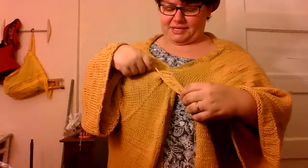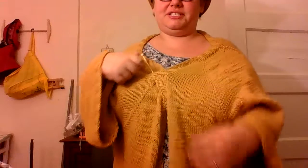It's my Contented Cardigan by Hannah Fettig. And here it is in all its gloriousness. Let's zoom it on the monitor. But I love the sleeves. They're like kimono sleeves, and I don't have a pin right now to keep it closed. So I just stuck a knitting needle in there, because no matter what fabric I wear, it falls off my shoulders. So that is done. I finished that on Sunday.